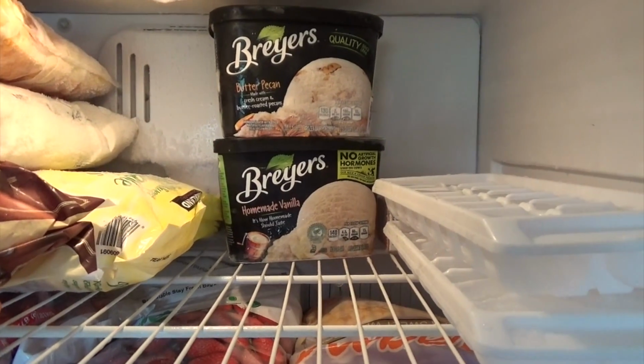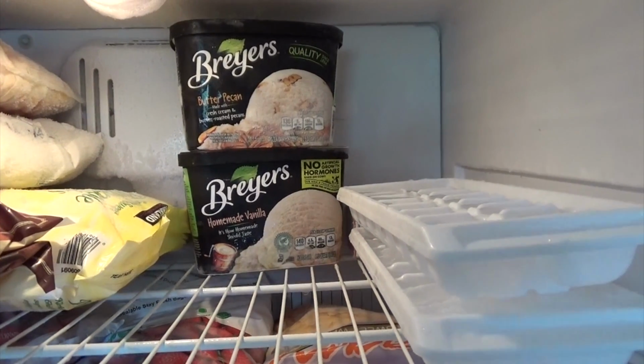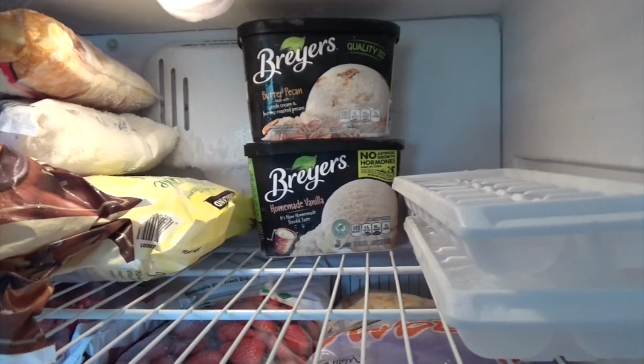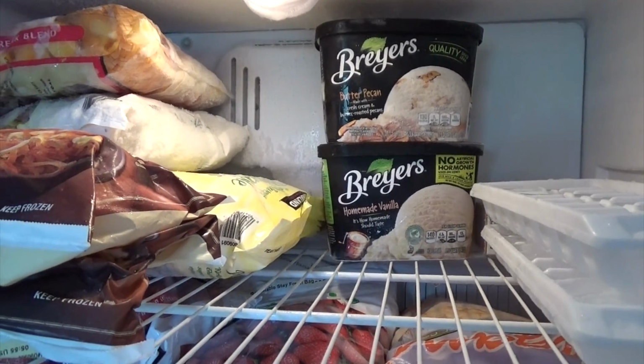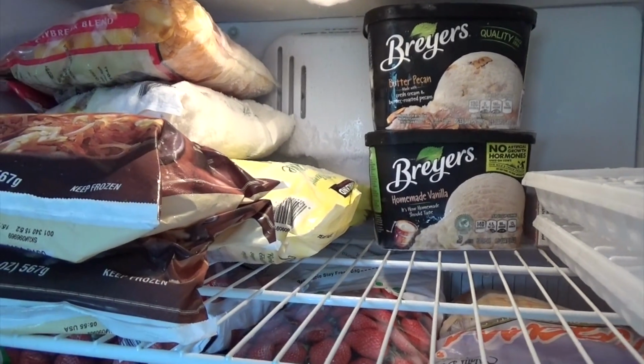Something happy that has happened: my son Nathan turned 16 and we celebrated his birthday, so we've got some leftover ice cream in here from that. We had cake and ice cream, and then we made hamburgers and bratwurst on the grill, and it was a fun day in the midst of everything that's been happening lately.